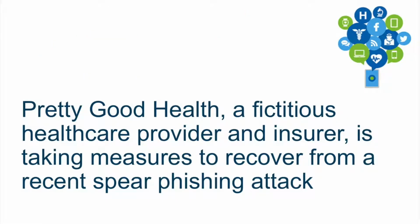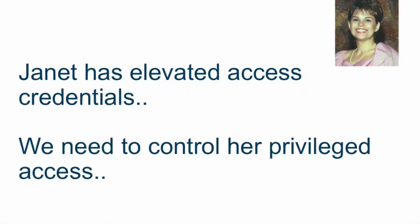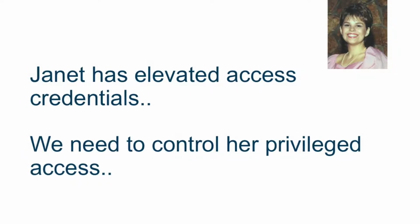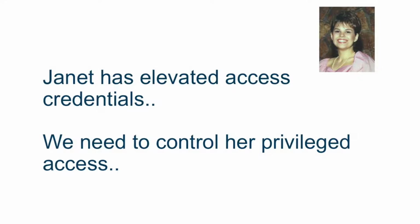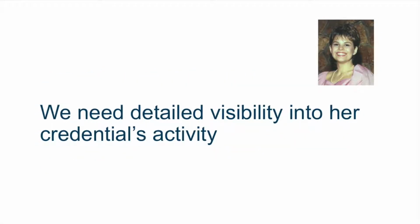In our demonstration, we will watch how Pretty Good Health, a fictitious healthcare provider and insurer, is taking measures to recover from a recent spear phishing attack on patient intake coordinator Janet Stevens, and it resulted in a breach. Janet's been studying to be a database administrator, so she has elevated access credentials. And while we would like her to continue expanding her career, we also want to be sure that her privileged access is controlled and we have detailed visibility into her credentials activity against the database.